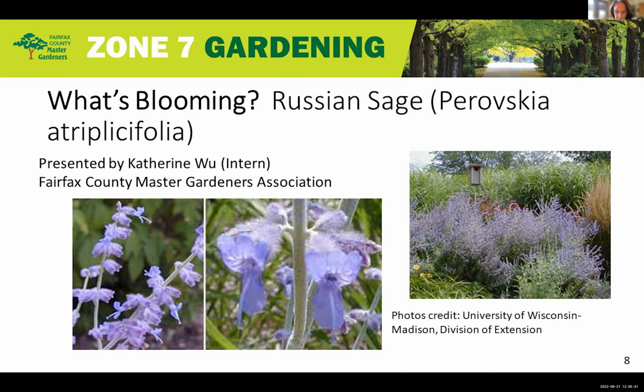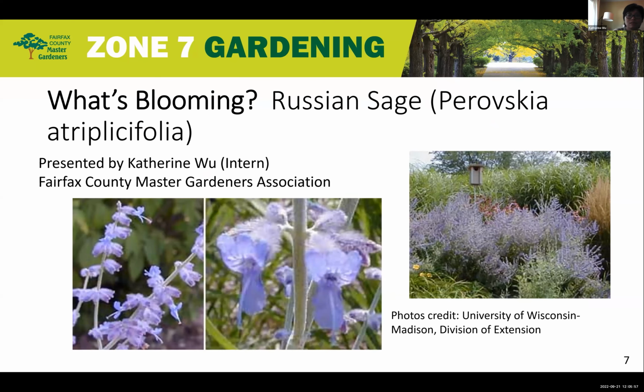Let's turn to what's blooming with Catherine. Russian sage, an attractive perennial for your sunny cottage or rock garden. Over to you, Catherine. Thank you, Linda. So today I'm going to be talking about Russian sage, Perovskia atriplicifolia.